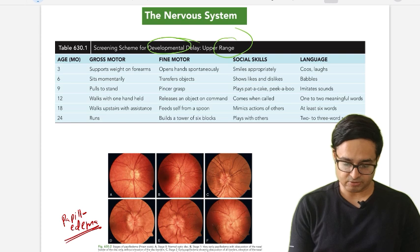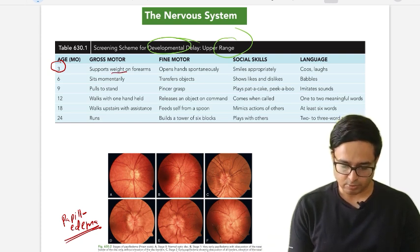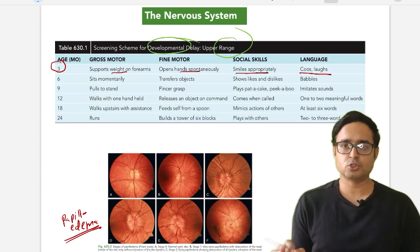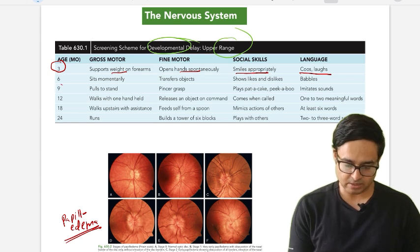First thing, at 3 months of age, what is the upper limit? We'll divide them into gross motor, fine motor, social skill, language. Just go through important points. Support weight, open hands spontaneously, smiles appropriately, and coos and laughs. These should be covered in 3 months. This is the upper range.